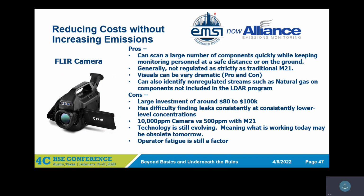So another piece of technology is the FLIR camera. Everybody's pretty familiar with these. The main limitation of the FLIR camera, contrary to what people would like you to believe, is that they don't find leaks as low. A lot of them say they can find stuff down to like 500 ppm. That's not the case in our experience, and I'm going to let Aaron speak to that a little bit.